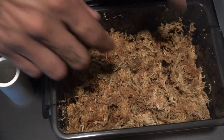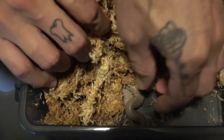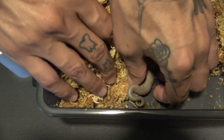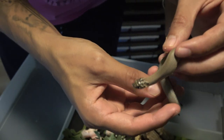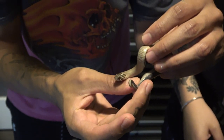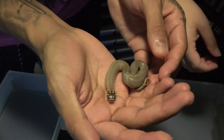Let's show them off real quick. Look at that super conda! Look at how big she is. Let's make sure it's a she. Pick it up. This is the one that we think is a girl. She has an extremely little tail. I think that's a girl. Look at this little baby. Oh, she's starting to shed already.